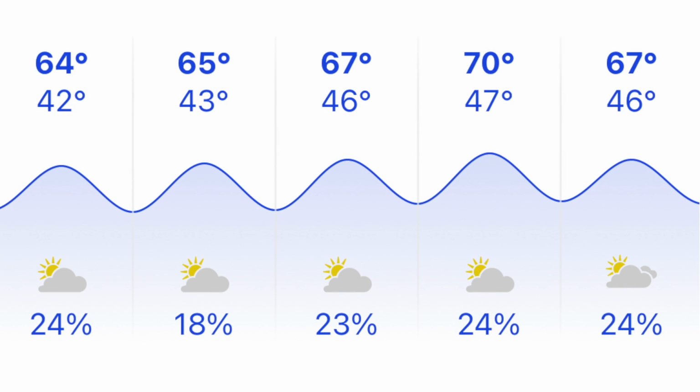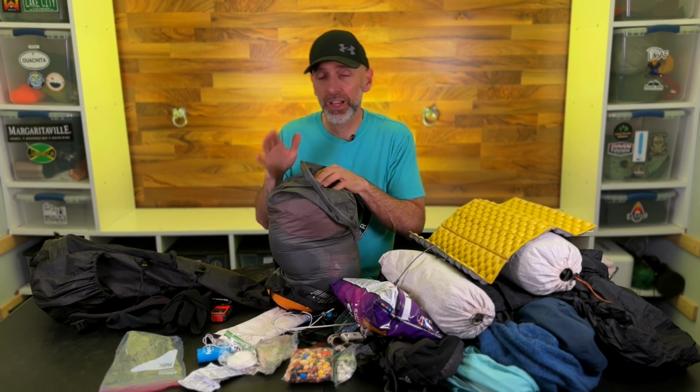This is what the weather is predicted to be in Rapid City during that time that I'm hiking. The temperature on the trail is usually about 10 degrees cooler than it is in Rapid City. So you can see I'm going to be down probably around 33 degrees, and I have a 40-degree quilt. I've done this before, and I was warm.